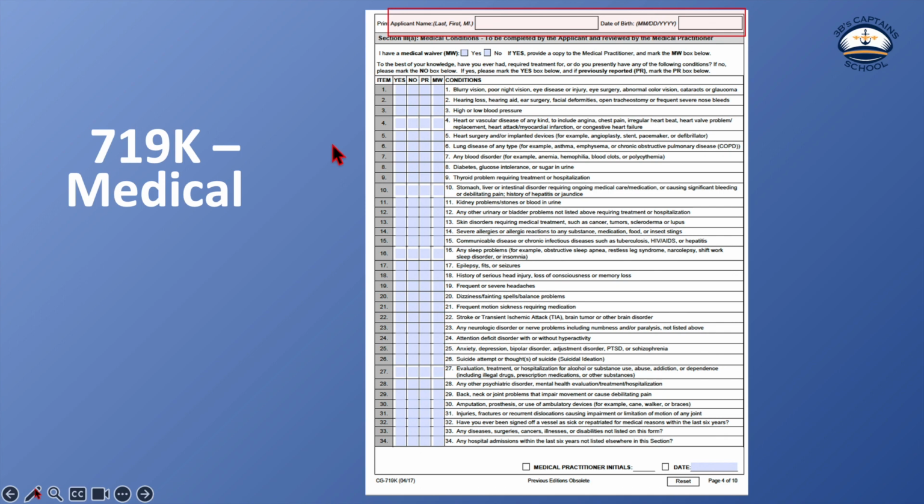Previously reported, it's not really going to be necessary for any of us getting our initial issue because you haven't filled this form out before. If you have filled it out before and it's something that is on your last form, you can select previously reported. And then MW, if you look right up here, is a medical waiver. So you're going to answer yes or no to this question up here and then check medical waiver for whatever condition. In that instance, you would have had a previous medical certificate. So this probably isn't going to affect any of us. Most of us are just going to fill out yes or no. Read each one carefully. Select the right box.